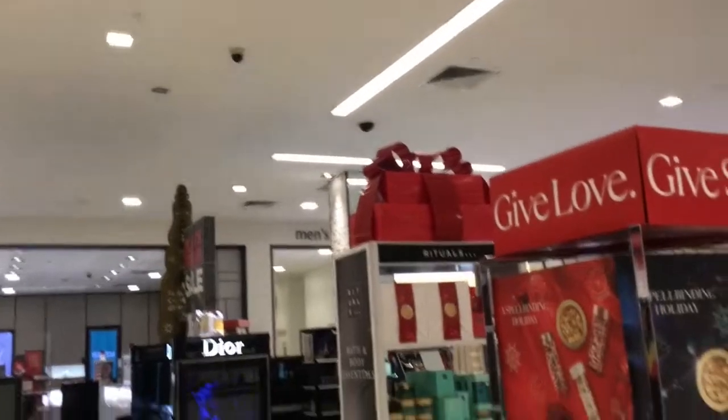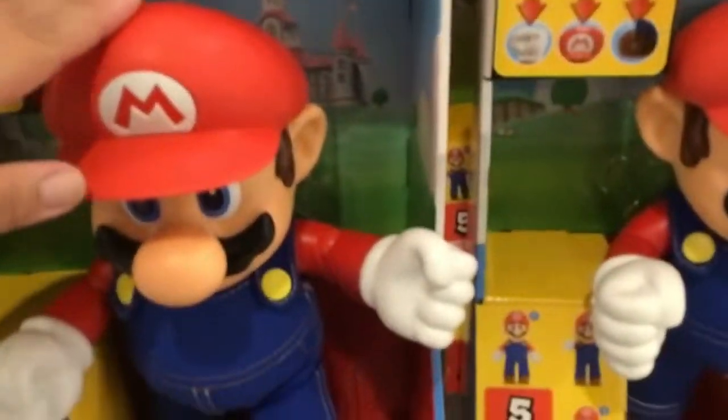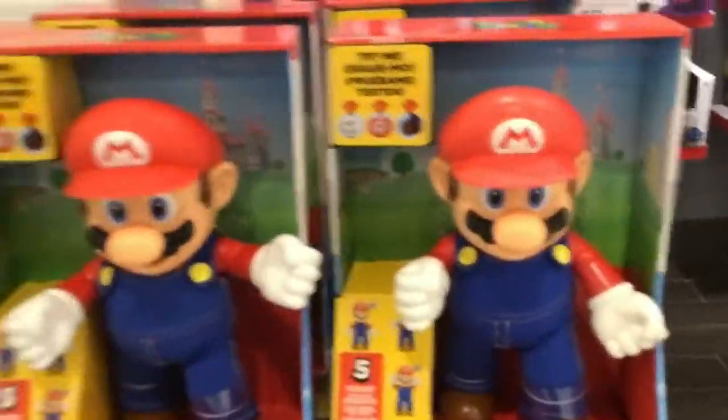Oh, there's Santa. Wow, this is the lower floor of the Macy's. I used to work at the Macy's fragrance area. Wow, look at that tree. Wow, it looks really nice. Although I am kind of having the urge to call another section Toys R Us. I rather prefer all of it together though. Look, it's Mario. Are you guys excited for the movie coming out?